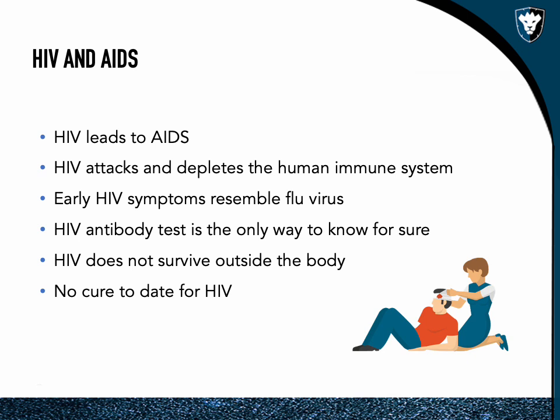HIV leads to AIDS. HIV attacks and depletes the human immune system. Early HIV symptoms resemble flu virus. HIV antibody tests are the only way to know for sure. And HIV does not survive outside the body, and we have not found a cure yet.